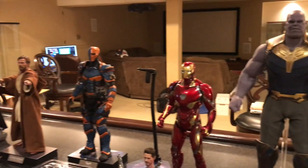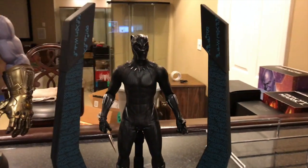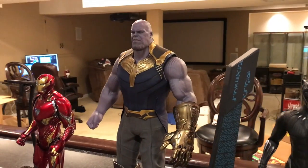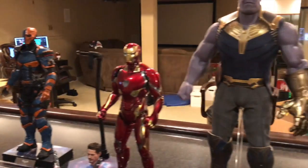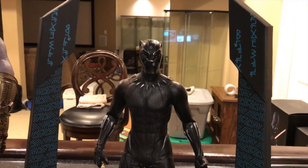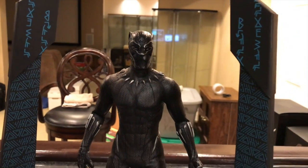So there you go. And last but not least, here's another one. This is like the video of Hot Toys figures where I wasn't impressed at first. And then the more I saw videos on them, the more I saw pictures of them, the more impressed I got. This one right here was just kind of like an average figure for me. It was Black Panther from Black Panther, and I absolutely love the Black Panther movie.